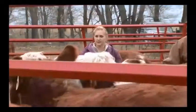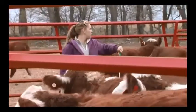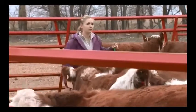We love working with the cattle. And yes, we want to be profitable, but we also really enjoy what we do. Some days might be long, some days it might be cold, but I love working with the cattle no matter how long the day is.